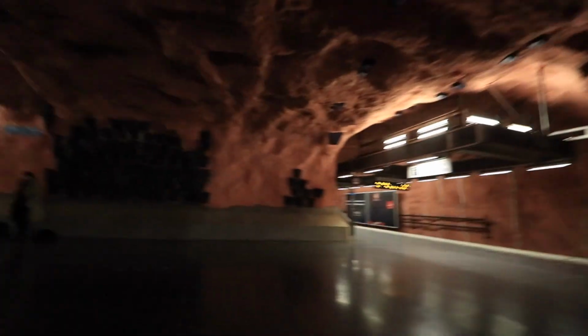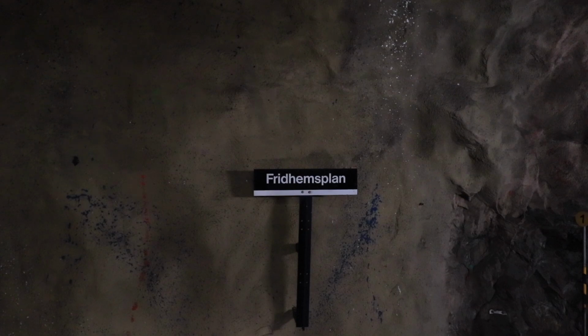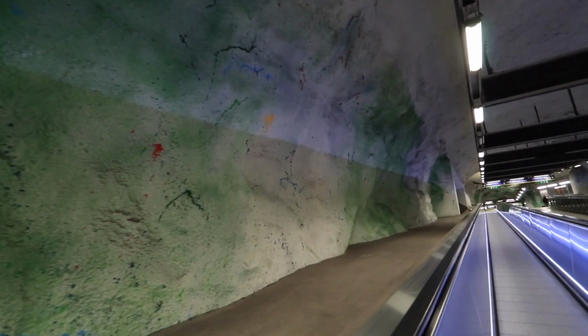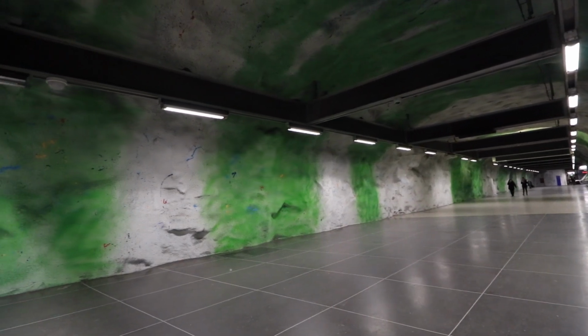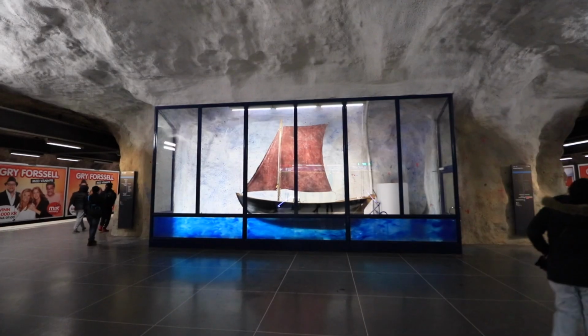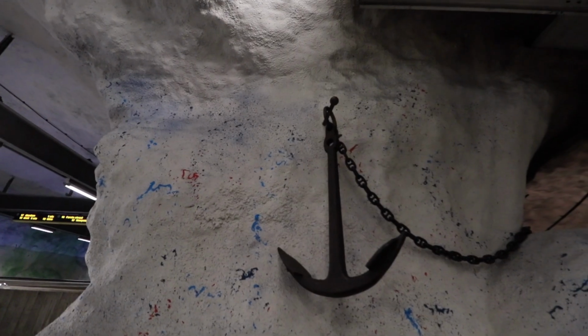Well, yes, the station is very popular among tourists. Next up is Fridhemsplan station. I don't really know the meaning of the name, but marine theme prevails here.